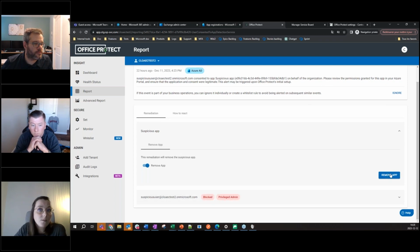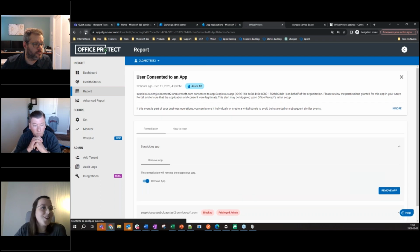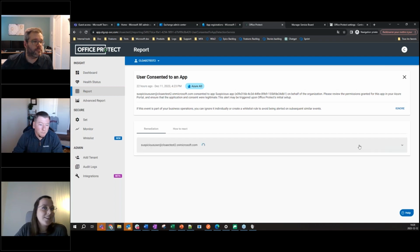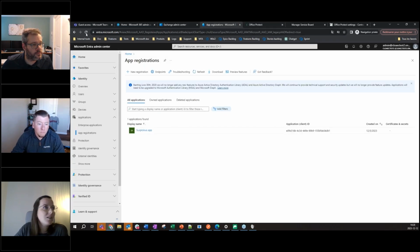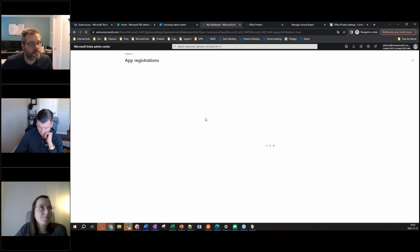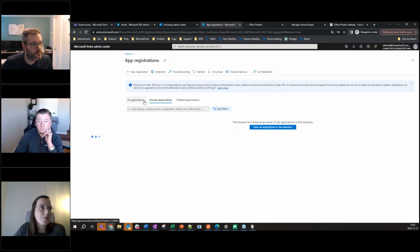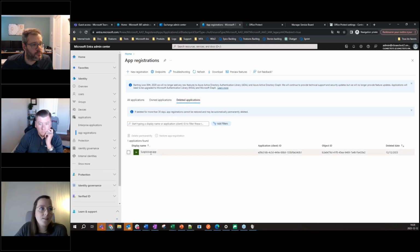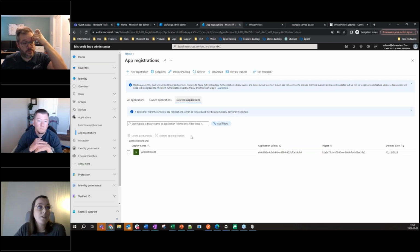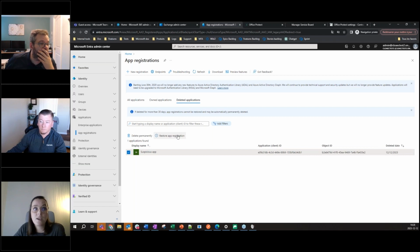Oh, sorry. Looks like there's a glitch. Okay, so I think it's been removed already when clicking on it. I go back. All right, so the application has been deleted. I can see it here, suspicious app that's been deleted. It's not in my applications anymore. And from there, I can restore the app registration if I consider it as legitimate.